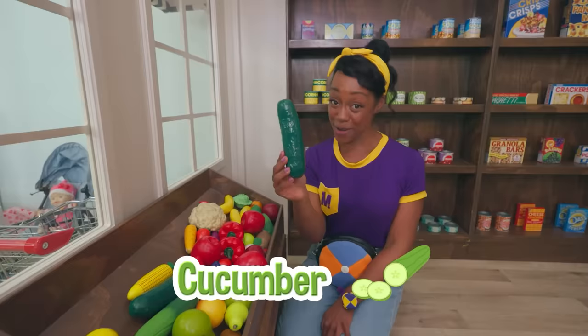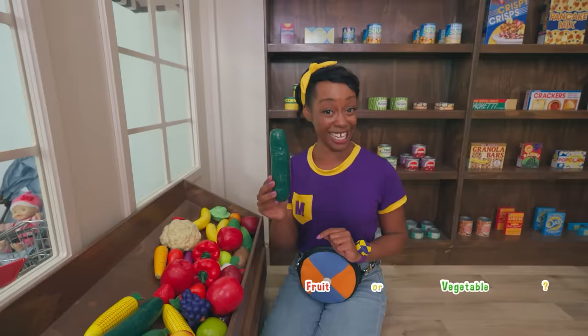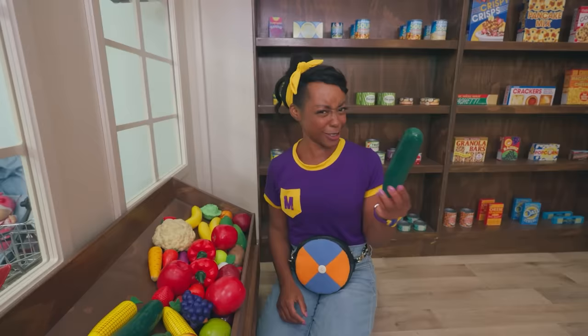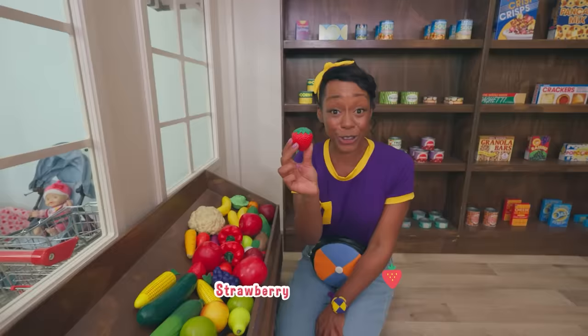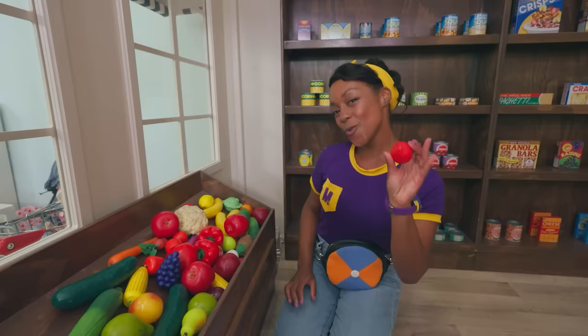It's a cucumber. It's green and it has seeds. Fruits have seeds and vegetables don't. Fruit or vegetable? Oh yeah, that's a tricky one. It's a fruit, even though it seems like it's a vegetable. But great job. Oh yum, a strawberry. Strawberries are really, really sweet. Is a strawberry a fruit or a vegetable? Awesome, a fruit. One fruit point, please.